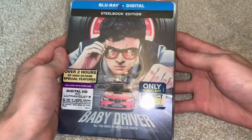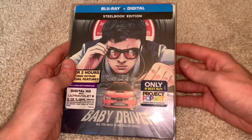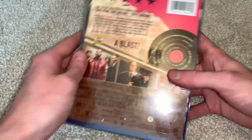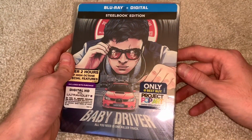Next up is another Edgar Wright movie, Baby Driver, an incredible movie. The entire movie was just made and circled around the soundtrack, which I absolutely love, super unique. This is just the regular Best Buy exclusive Steelbook, but I do have the premium version.